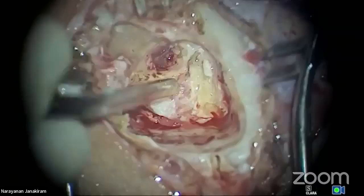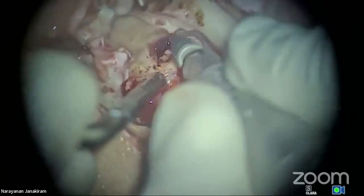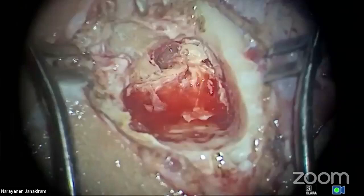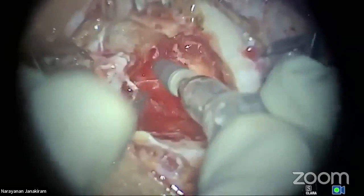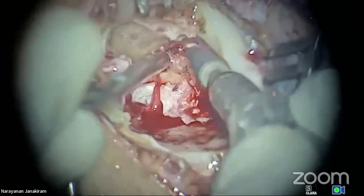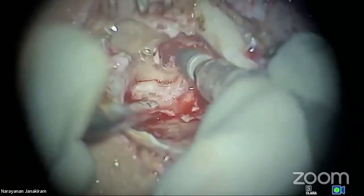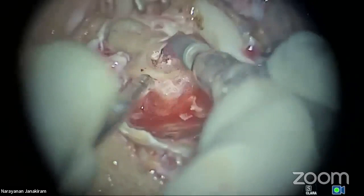Now, I'm going for the scutum. See the scutum. As we saw in the scan, the ossicles were eroded. See how nicely you are going towards the anterior epitympanic recess. You understand? See, this is the level of the cholesteatoma. So you know where the facial nerve is. The facial nerve is protected by the cholesteatoma. See, that's the sentinel cell here. Posterior tympanotomy cell. You understand, my dear friends? This is a tympanic plate. Can you see? Very beautiful.